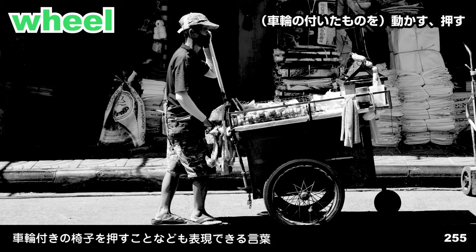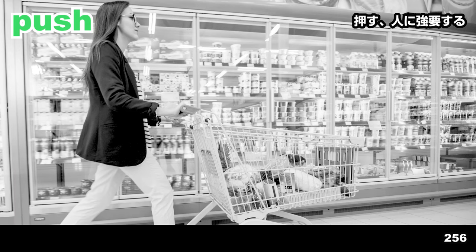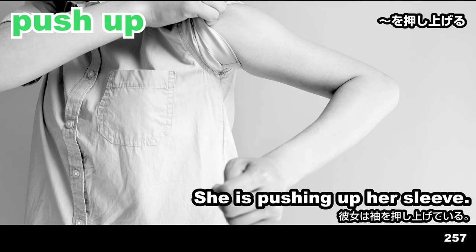Wheel. A man is wheeling a cart. Push. The customer is pushing a shopping cart. Push up. She is pushing up her sleeve.